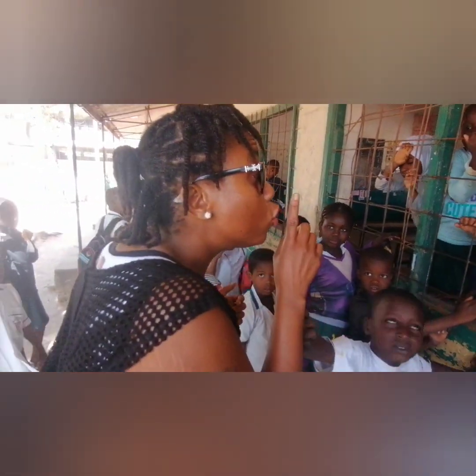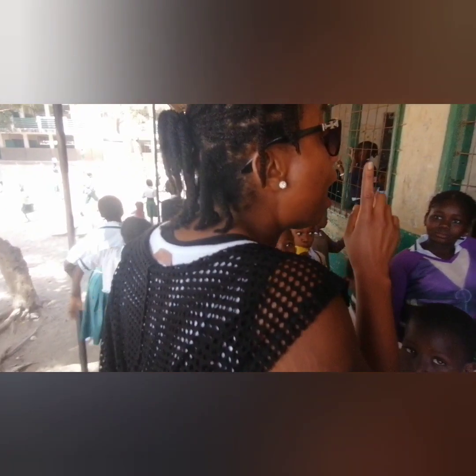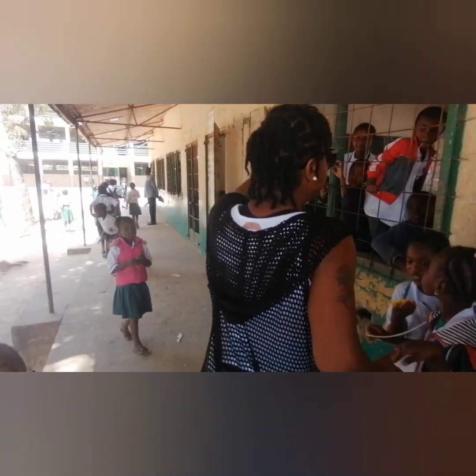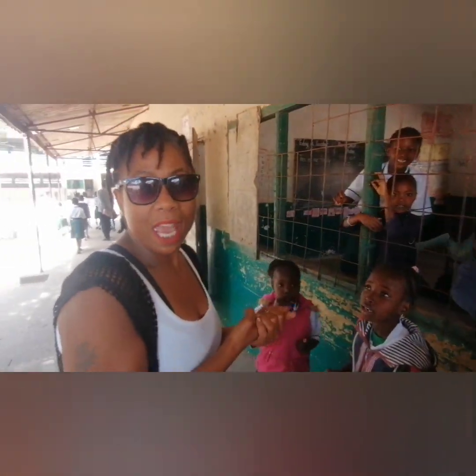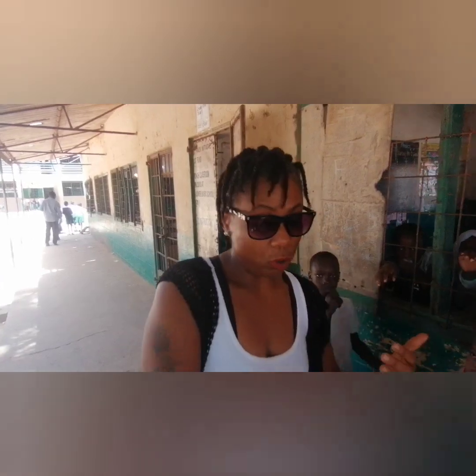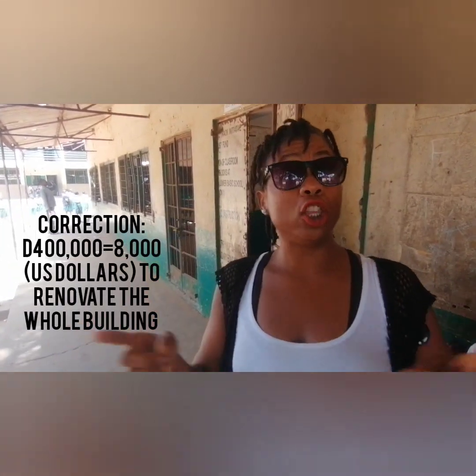You see the holes in the roof? So when it rains, we know it's rainy season. Sit down. During rainy season, the students can't study. Auntie Maimuna has got to raise some money for the school. As you can see, we need new tables, we need new chairs, we need to renovate. Mr. Jata said roughly $180,000 to renovate the whole building.